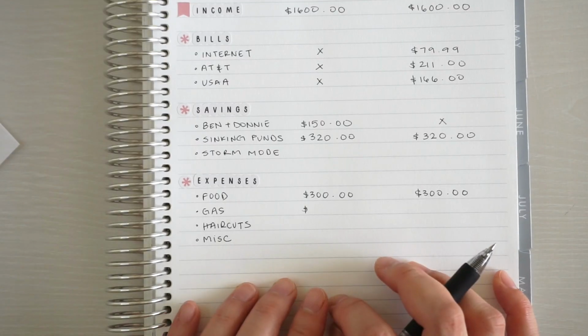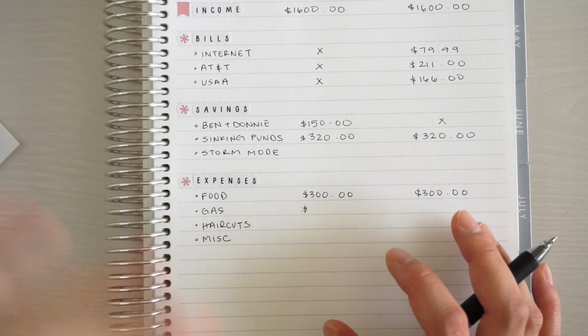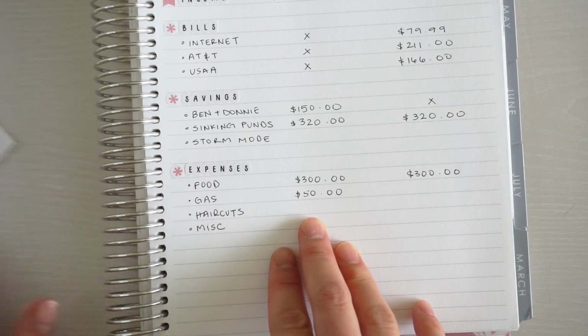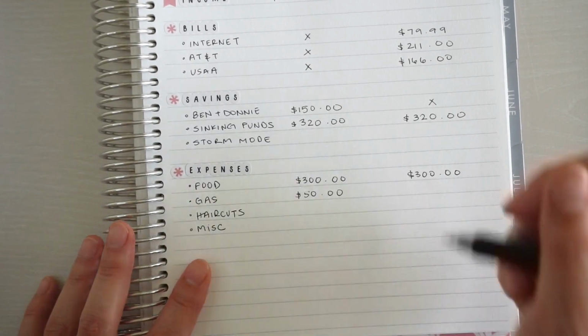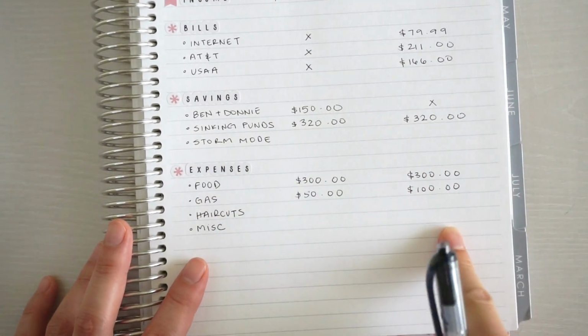Gas. So this first week of February, my husband is not going to work because he's on parental leave, but he will be returning back to work the second week. I'm only going to be budgeting $50. So that will most likely cover the week that he goes back to work. And then for this pay period, I'm going to up it to $100.